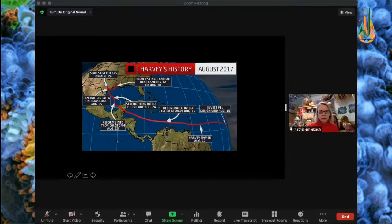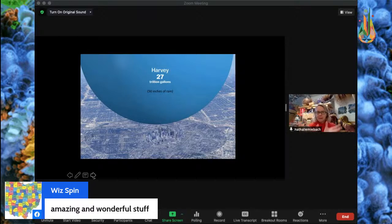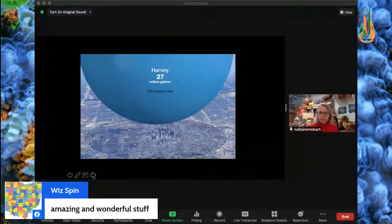And what is 50 inches of rain? 50 inches of rain is 27 trillion gallons of water. So if you put it all into a drop, this is the drop of water that was being dumped on Houston. Not all at once, over a period of a week, but still that's a significant amount of water. And that little area with all the high rises, that's the downtown area.